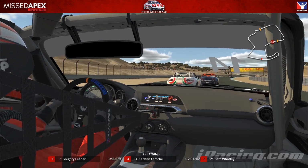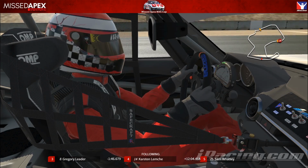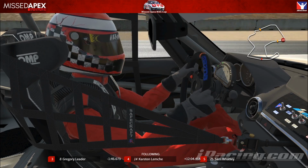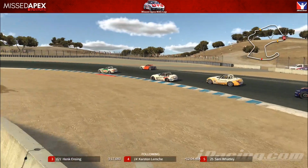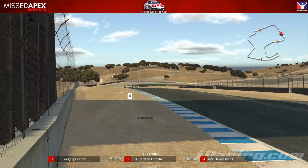And Carsten Lench all over that as well. Pretty much the meat in the sandwich on this one, especially with Sam Harper now in it. And up the inside goes leader. Ensing goes wide and loses 2 places. Is it about to be 3?